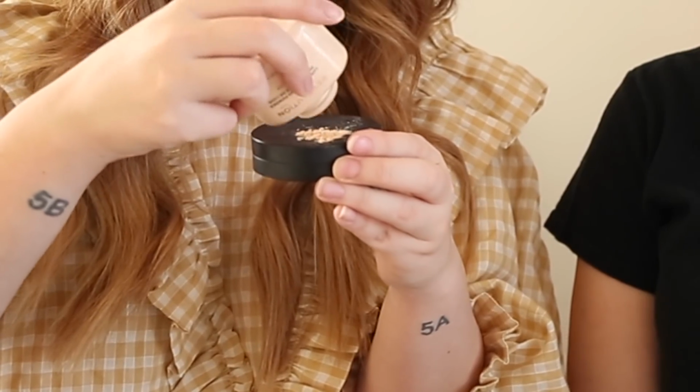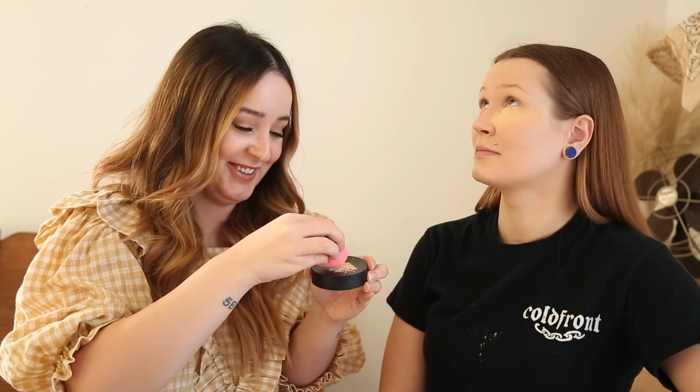So I think I'm gonna bake you. Makeup Revolution Luxury Baking Powder. I actually really like this stuff. I just put it on this thing. Real makeup artist hours. I got it all over your shirt. Sorry. Oh my god. Sorry.